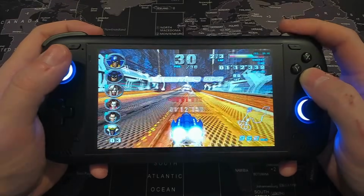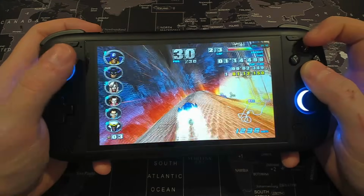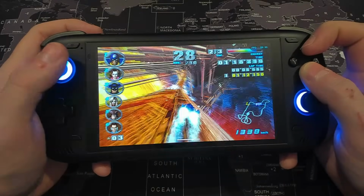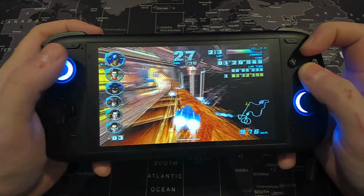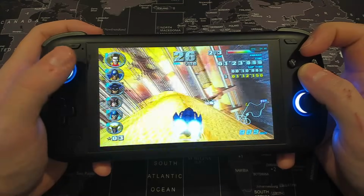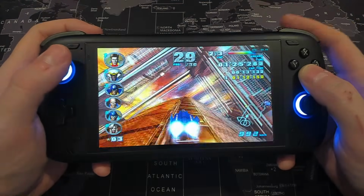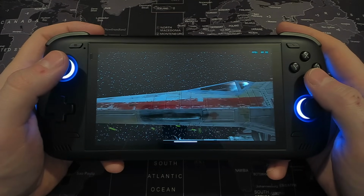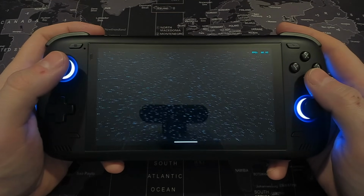I mean, that's the trend of this device. The only thing I think you're really going to have to start making some little changes with is probably Switch emulation and maybe a couple of PlayStation 2 games. I've shown a couple later on where I had to lower the resolution a bit more than I wanted to, but they still look fantastic.